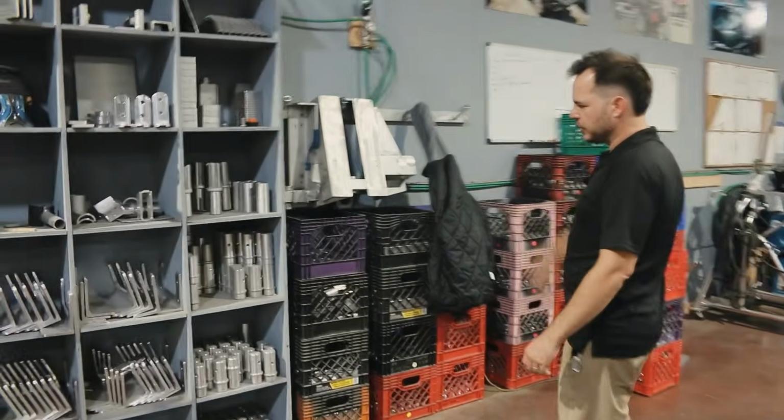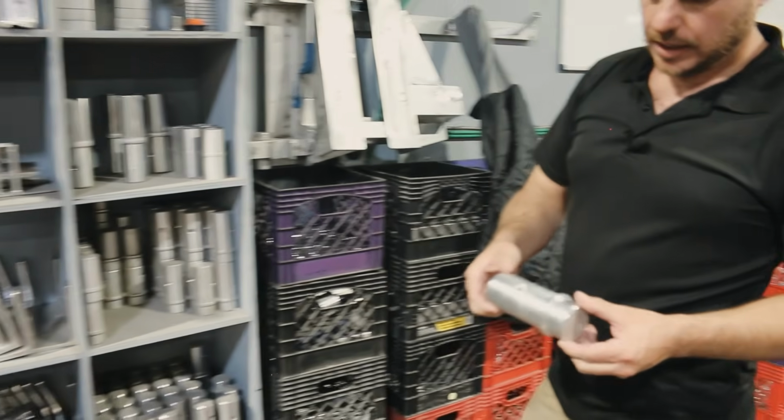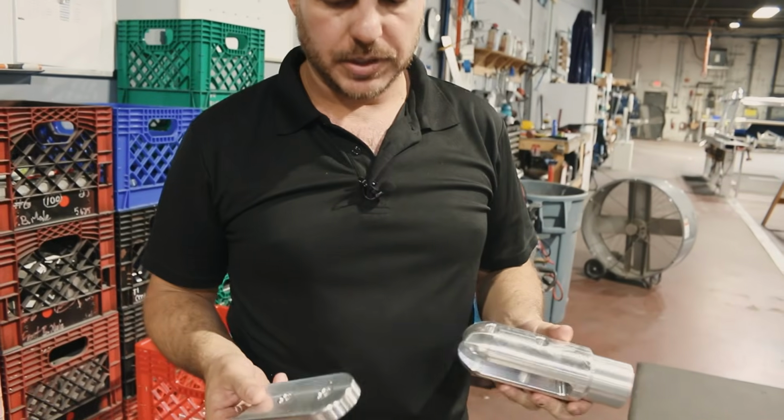You can see here all these different fittings that we have. I showed you our CNC saw earlier where we cut the parts and then they come back machined, specifically what we need. This is a component that makes the truck rack break down. So basically it can be shipped a lot more cost effective.